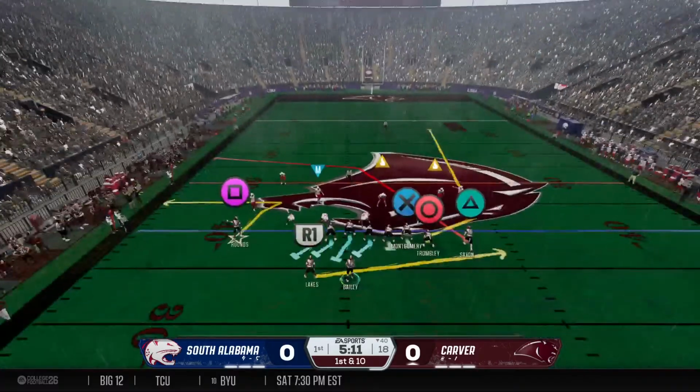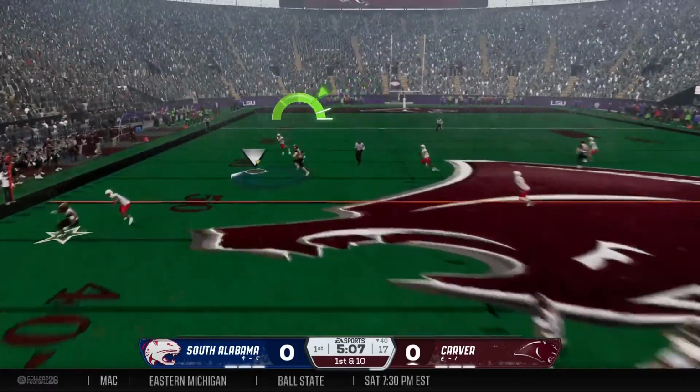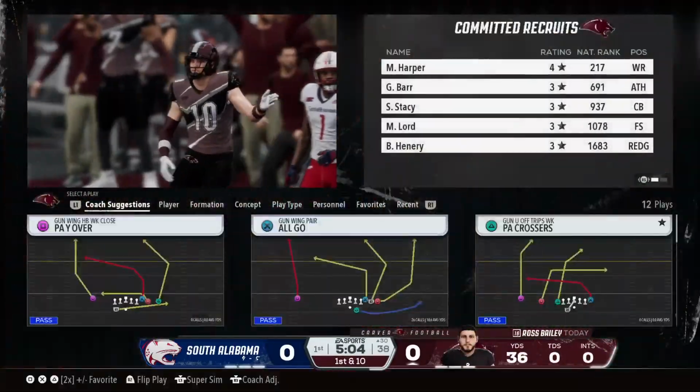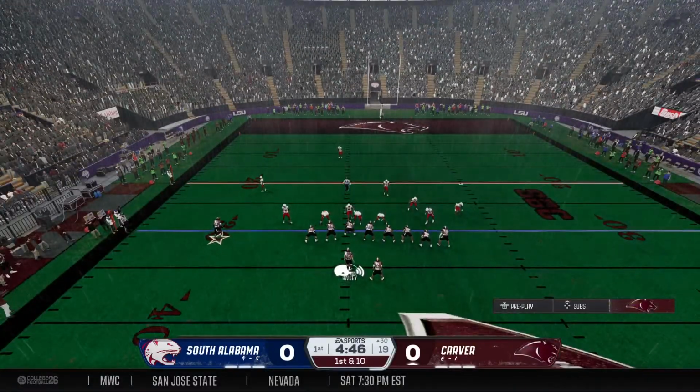Set of downs after the completion. Off the play fake on first down, wants to throw. He's got it. At the 35, he's open. He gets it inside the 30 and out of bounds at the 29, and they are rolling.